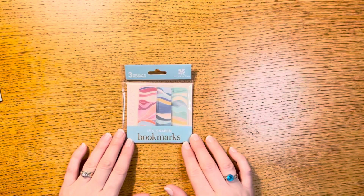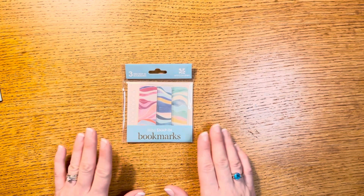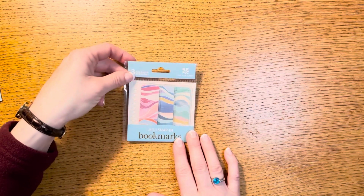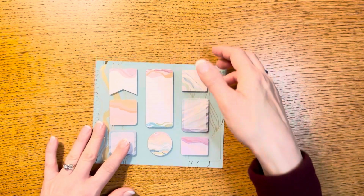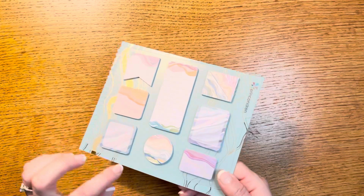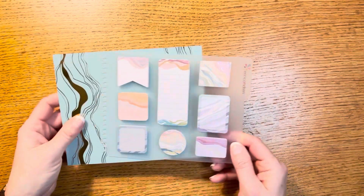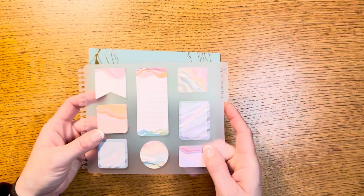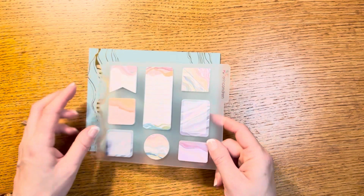Then it did come with another set of snap-in bookmarks, and these are in the Layers design. So that'll be kind of fun that I have another set of those. And then it came with the Layers snap-in sticky note tab. When I opened it, I think it was this one, it was just loose completely off, and it didn't even feel like there was any sticky on the back of it. So I just used some double-sided tape to stick that down. So we'll see how these hold up.